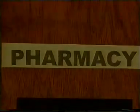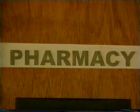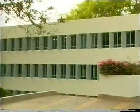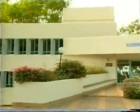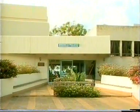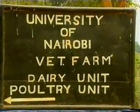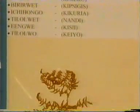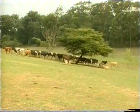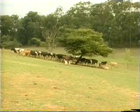The Faculty of Veterinary Medicine, a constituent faculty of the College of Agriculture and Veterinary Sciences, situated at the Upper Kabete campus, offers both theoretical and practical know-how in modern agricultural practices. Established as a veterinary diploma school in 1940, it has witnessed tremendous growth over the years. In 1985, it was divided into 6 colleges for ease of administration.